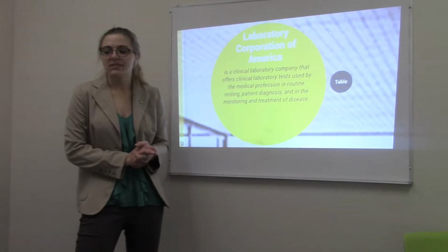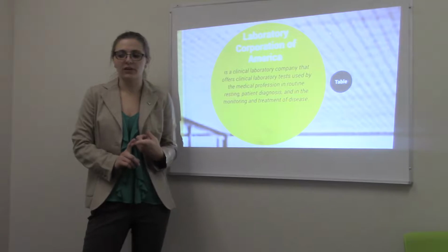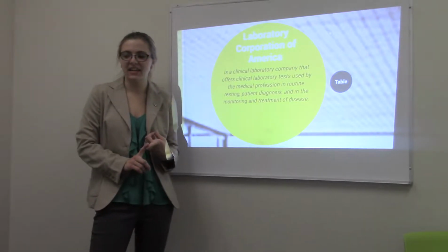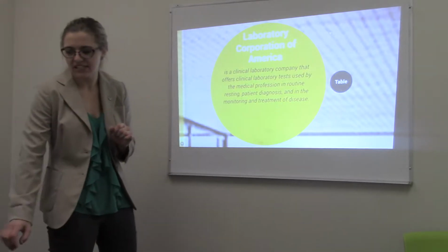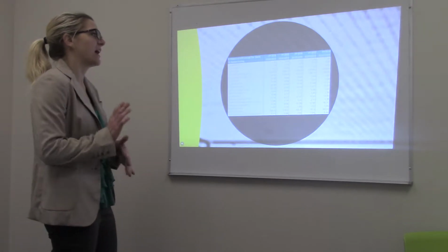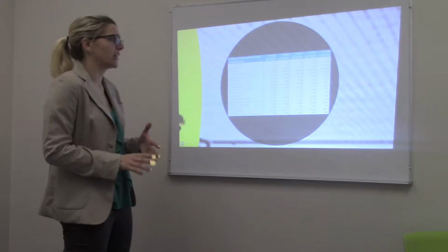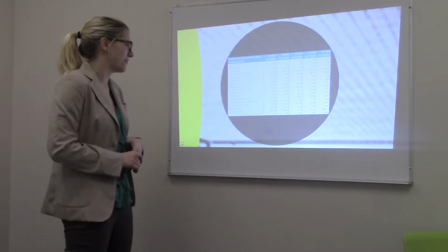The second company was Laboratory Corporation of America, which is a clinical laboratory company that offers clinical laboratory tests used by medical professionals in routine testing, patient diagnostics, and in monitoring the treatment of diseases. Over the last 5 years, they have had some rough patches as well. Current and quick ratios look really good. Quick's a little low now, but I'm sure they're going to come back from that.